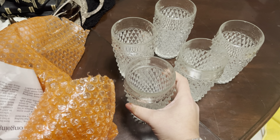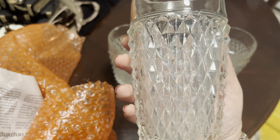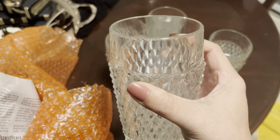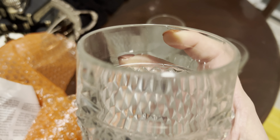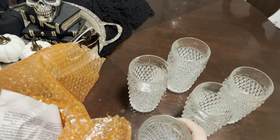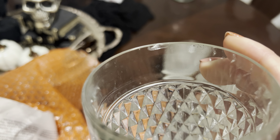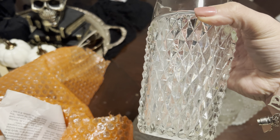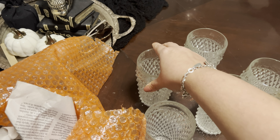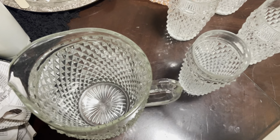Vintage glasses that I found. Aren't they so unique and pretty? So they're not in perfect condition. This one has a crack there, and this one has a chip, but I did get a really good deal on them. She gave them to me for only $30 when she originally had them listed for $45.